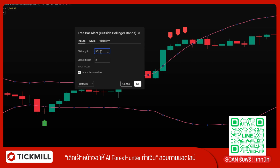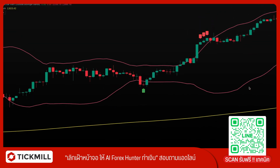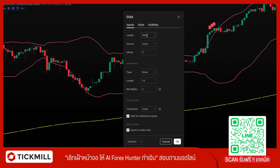I use a period of 30 and the multiplier is set to 2, or in other words, the standard deviation. Another indicator we'll use in the trading setup is the EMA. Today, I'm using an EMA period of 400. You can set it just like I do for 100.